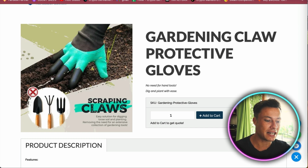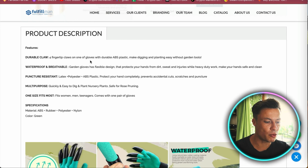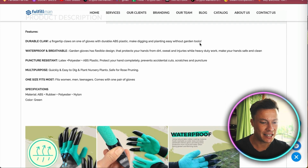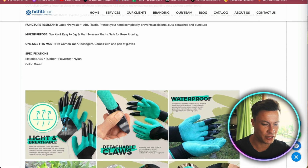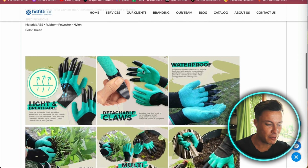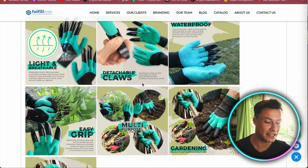And you can see it's basically a glove that you can use. It's obviously hard fingers, etc., to create divots in the ground that you can then go and plant seeds. So it's a durable claw, 4 fingertip claw with ABS plastic, digging and planting easy without garden tools. And you can see this is basically what it looks like. Kind of cool, kind of unique. Does look like something potentially for Halloween, but obviously not. You can see it's detachable, so you can take these off and use them as normal gardening gloves, or if you're left-handed, right-handed, it's easy to use.